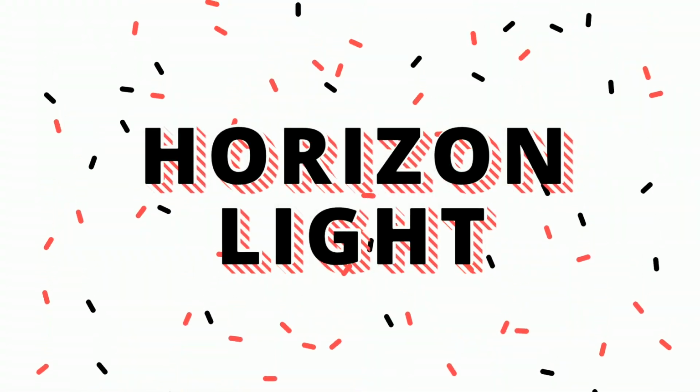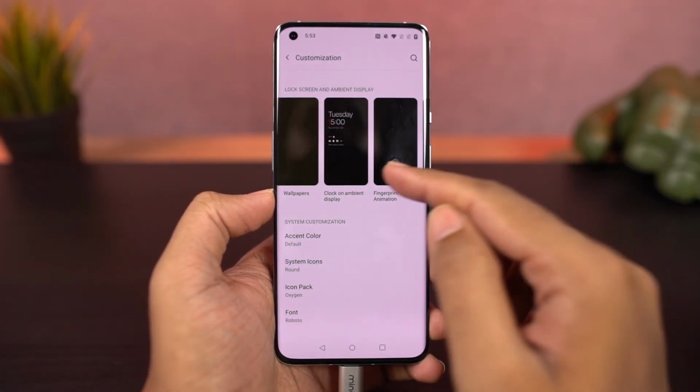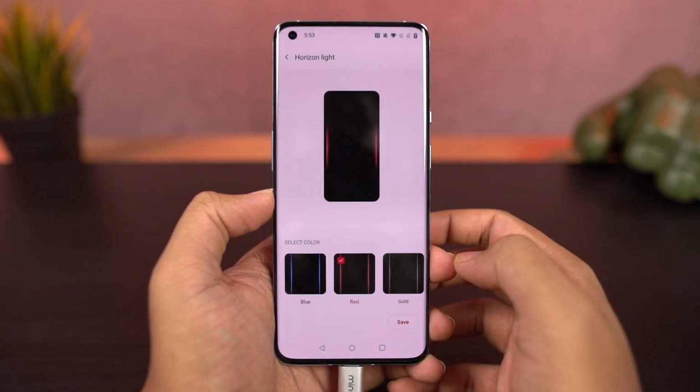Next, we can also change the horizon light colors. So every time you get a notification, your phone lights up, and from these settings, you can change the color of this light.